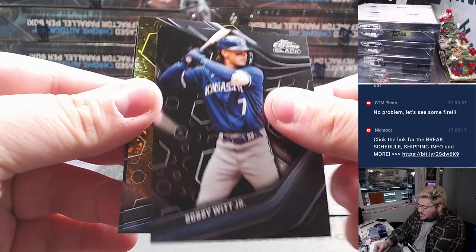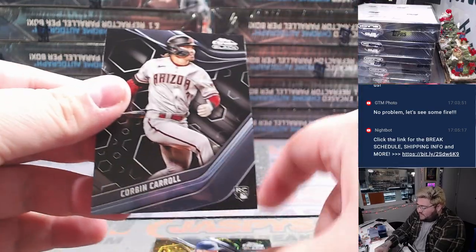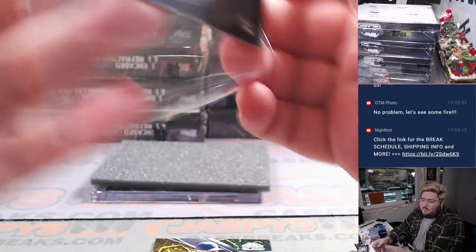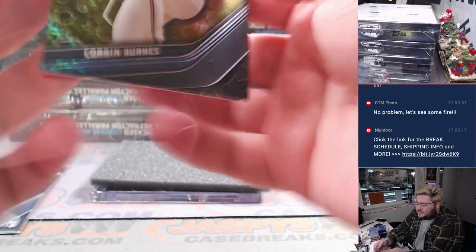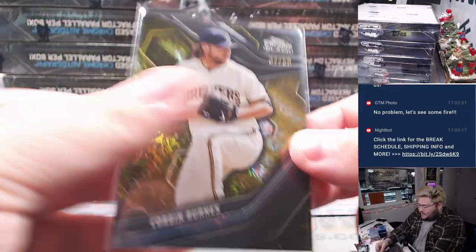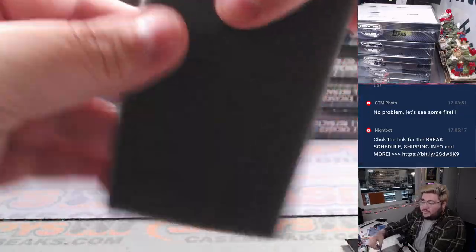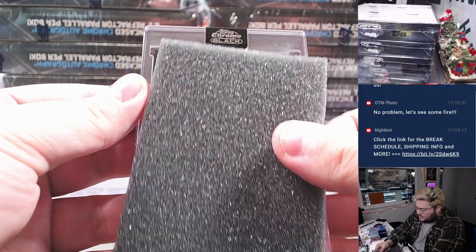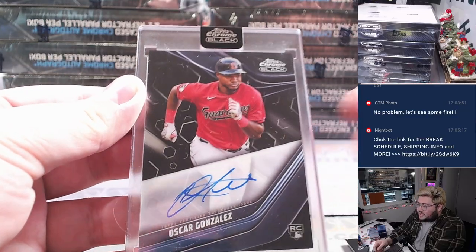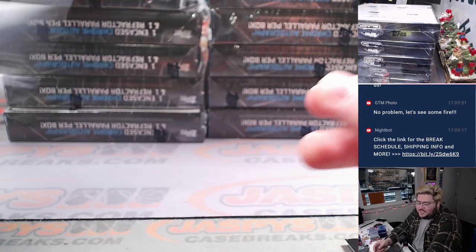Bobby Witt Jr. Got a gold mini diamond. Corbin Burnes, 37 out of 50. And a Corbin Carroll rookie base. Nicholas got the D-backs straight up. The Corbin Burnes going to the Brewers and Brian. Just a great looking set every single year. This year, no different. All right, first auto. Going to be for the Guardians. Oscar Gonzalez on the rookie auto for Cleveland. It's going to go to Patrick Davis.